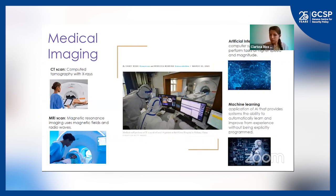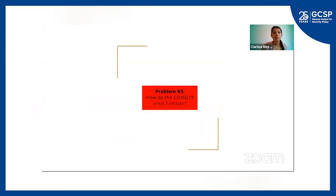Where we have CT scan being used for the prediction, or to see the intensity that COVID-19 is having in patients. And with the power of artificial intelligence, we are generating more studies on all the pictures, and every time it becomes more and more accurate to detect if the patient is suffering from COVID-19 or not. Problem number 3 will be, how does the COVID-19 virus function?